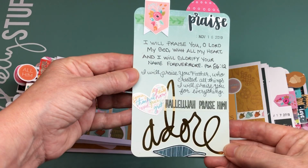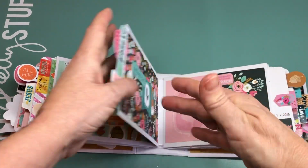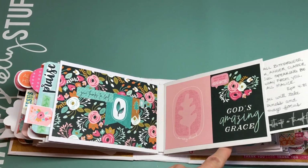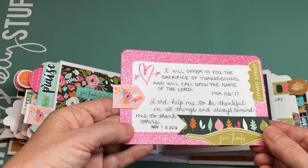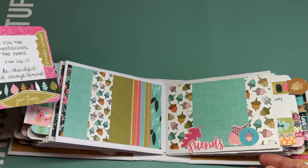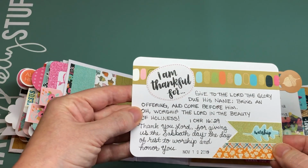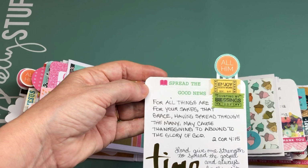Here's the next page on praise, and my scripture. And that's how that one matches up with the colors. God's amazing grace, humbled by your grace, so very blessed. And here's thankful. That scripture. And then the next one. It was fun. This was a fun project. I really, really enjoyed it. It took me quite a while, as you can tell. There's a lot of different papers, a lot of cutting, but it was so much fun. What I'm thankful for. Spread the good news.